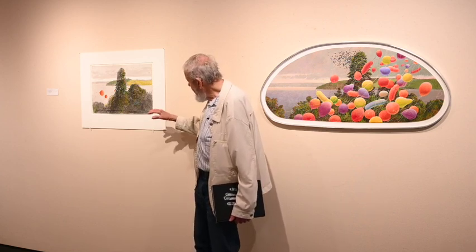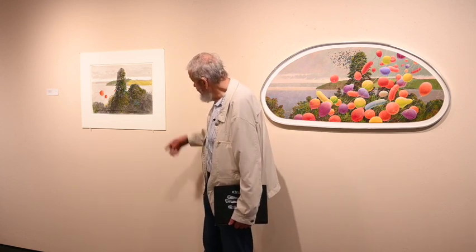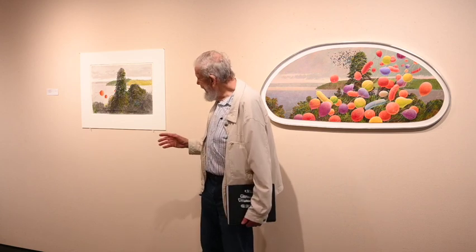So I did that watercolor from the deck, but I didn't have the balloons in it. And when I got back after teaching, back in Dartmouth, back in my home, my studio, I just on a whim said, I'm going to put some balloons in there. So I put the balloons in, and when I got them in, I said, I'm going to do the painting, but I'm going to put a lot more balloons in it.